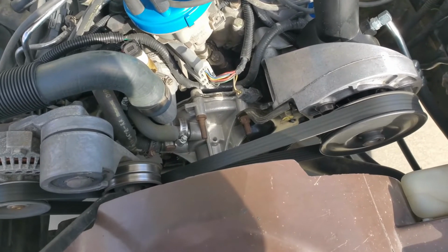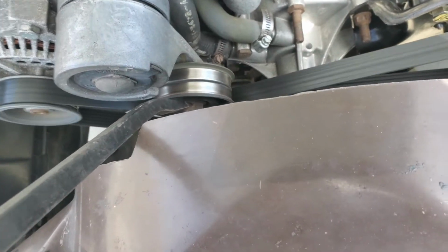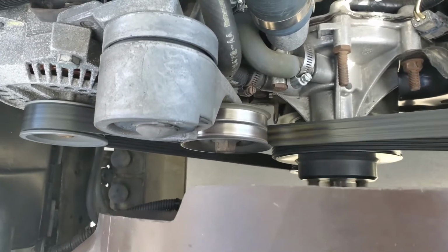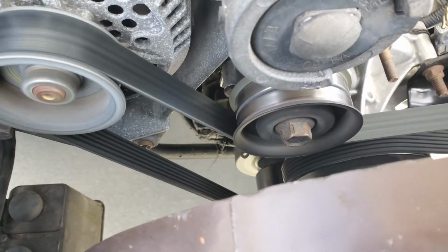Got some squeakage going on. Sounds like maybe the alternator or the idler pulley is trying to check out on me. There it is. So after a long run from 1989 until now, I think that bearing's finally going out.